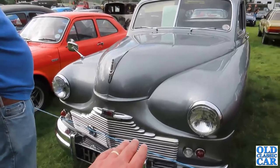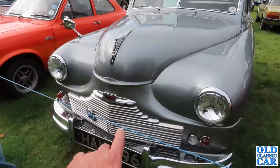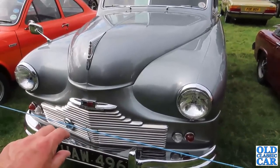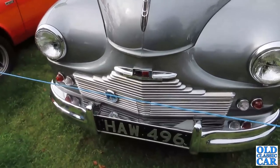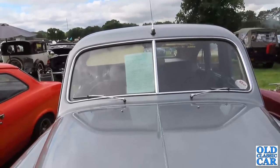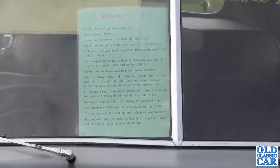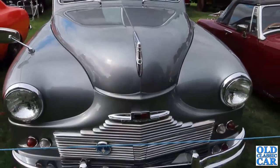So the Phase 1 has these multi-slatted horizontal bar grilles, whereas the Phase 1A has thicker bars, a bit like that appeared on the Phase 2. I'm guessing, it's a bit confusing actually, that's a Shropshire registered car. It says in red 1A, but on the information below it says Phase 1. Yeah, I'm pretty sure that's a Phase 1 rather than a 1A. But either way, lovely car.